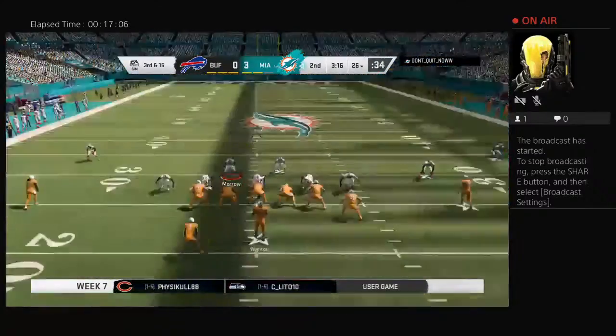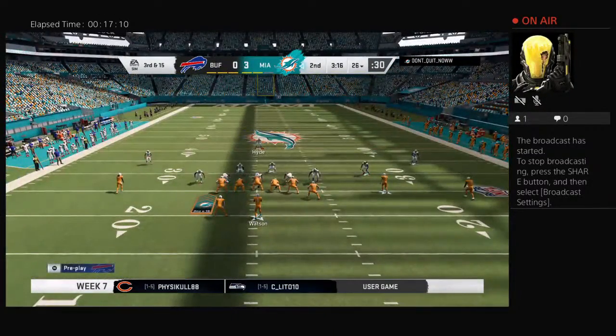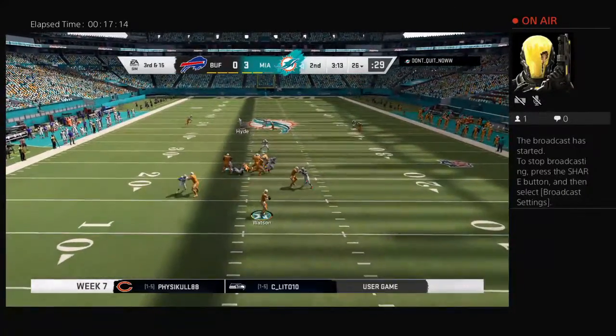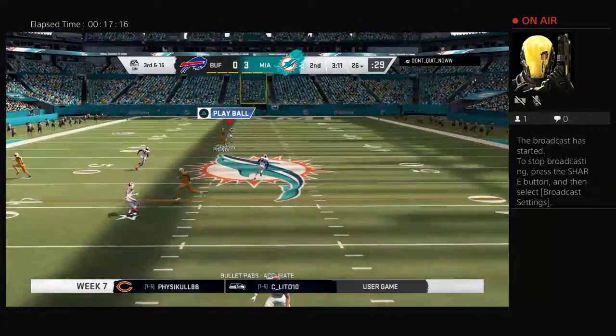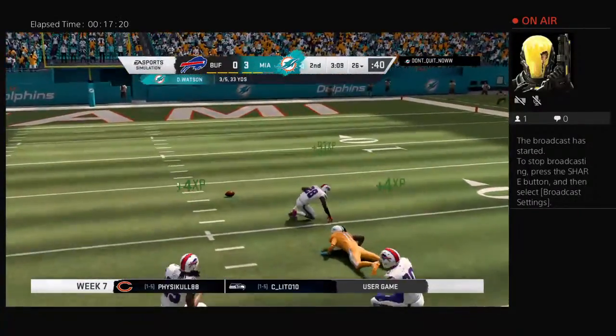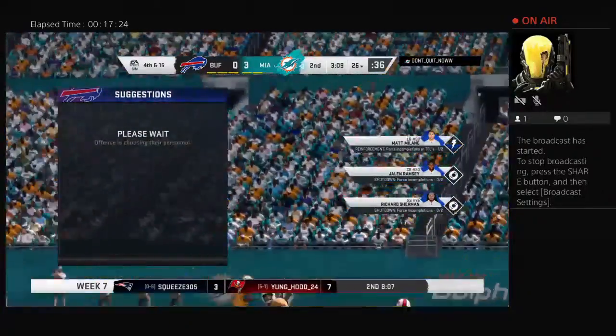The Dolphins on 3rd down. They've been okay, 2 for 3 thus far. This will be 3rd and 15. Here's Watson. Looking deep downfield. And that'll wind up incomplete. Bold play call there. Now it's 4th down.